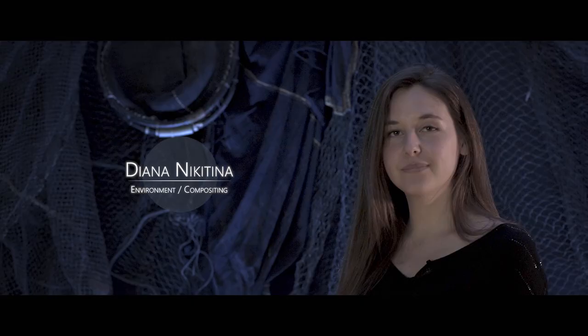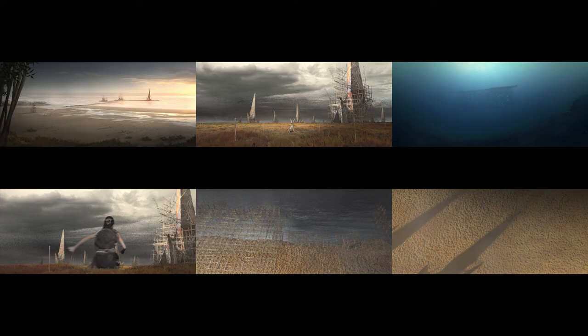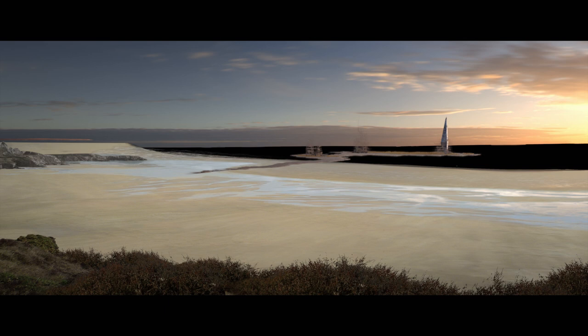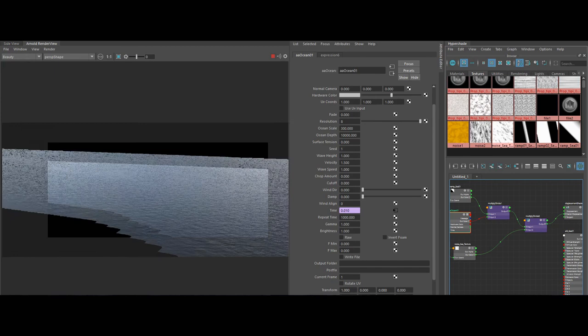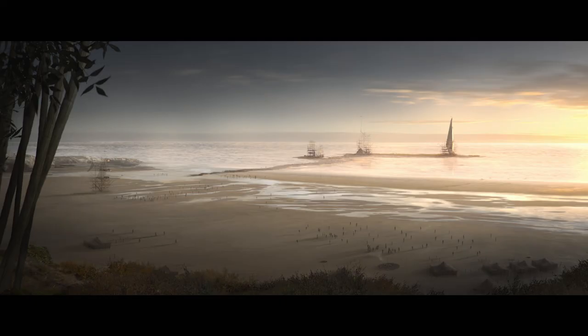I composited several environment shots. One of them was an establishing shot that I created from my concept. The biggest challenge was reproducing a realistic scene. Initially, I planned on using stock shots, but it was difficult to find the right perspective and light direction. So I used an ocean shader to prepare two levels with different scales and speeds for the animation of the waves.